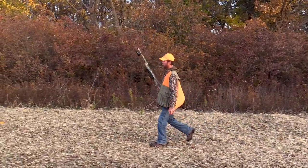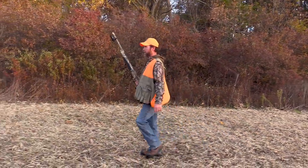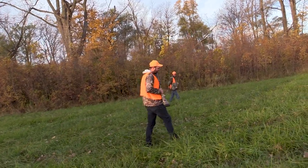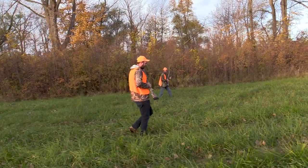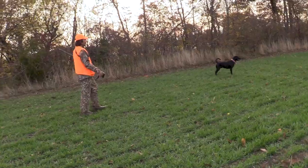There's three things for certain that you're going to get out of this pheasant hunt. One, you're going to get some birds. Two, you're going to get your exercise. And three, you're going to have a lot of fun doing it. You're walking a lot of fields, a lot of fence lines, and walking through tall grass and successional brush that will put you in shape in a hurry.